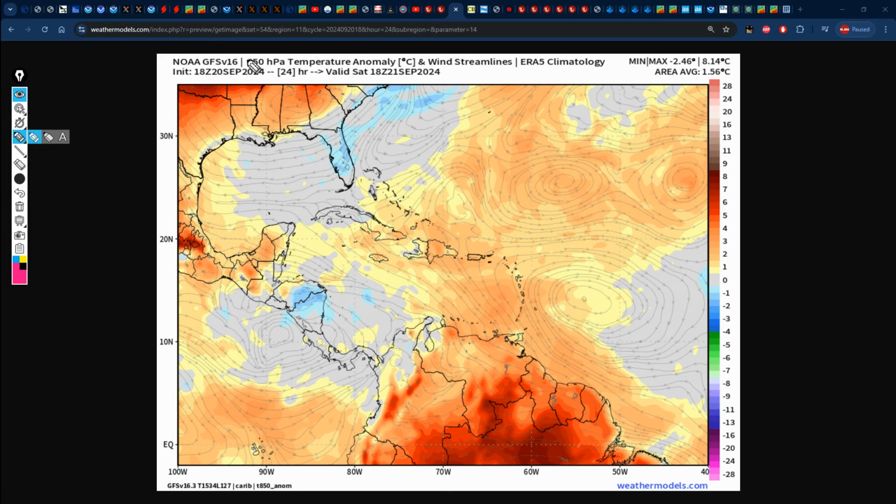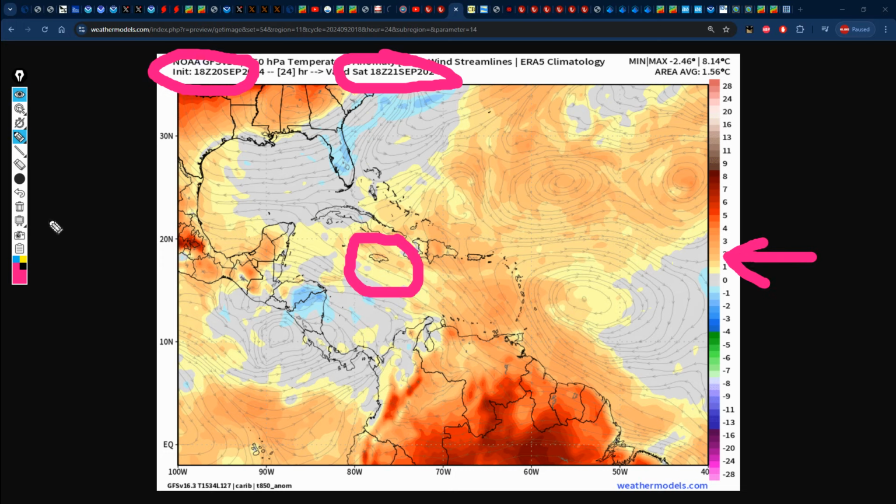Taking a look here at the temperature forecast for tomorrow, this map from the GFS is showing 18Z on Saturday, which is actually 1 p.m. on Saturday. And we can see Jamaica right here. Let's circle it right here. Embedded in some yellows and some slight gold colors, maybe some slight orange colors. This is only indicative of maybe up to 2 degrees Celsius above normal temperatures.